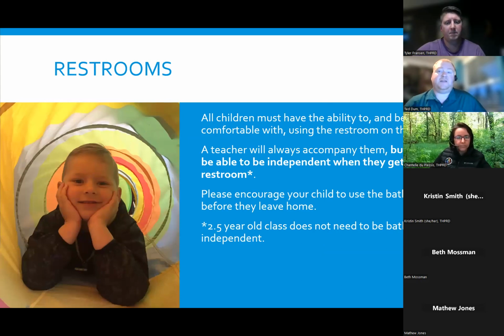Restrooms, we do ask, except for the 2.5 to 3 program at the Fano Farmhouse, that all of the students are completely toilet trained before coming to the preschool class. That doesn't mean that if they need help snapping a button or something like that, we definitely can help with that. But otherwise, we do want to make sure that they are independent in order to go to the restroom.